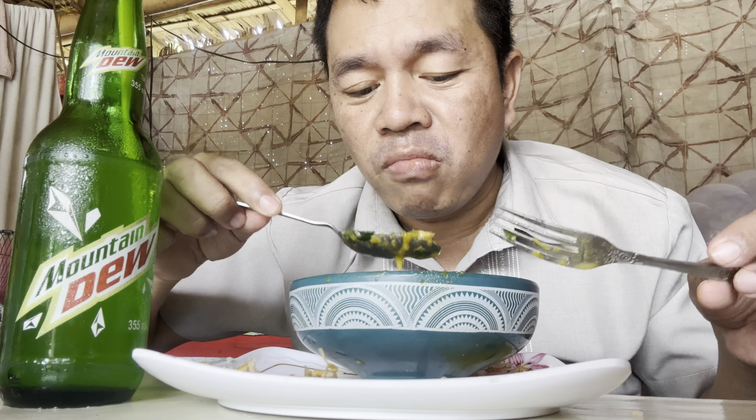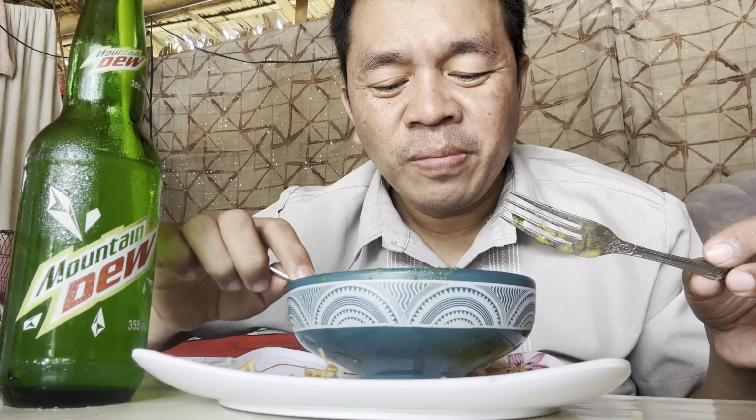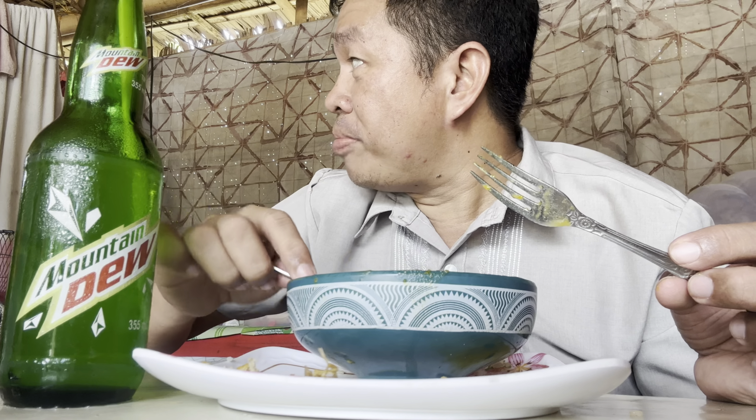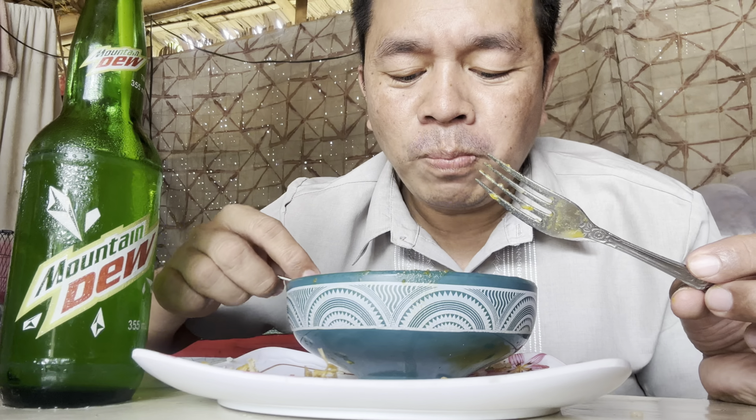This is for my skin. For glowing skin. Of course, calcium as well. Kita ka butang ka ginamos? Ay, may shrimp man, no? Oo, hindi na ginamos. Okay ba? Namit? It is also affordable for student price.